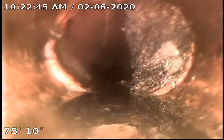Back up here a little bit more. Got a few more dangling right there from the top. Looks like they've probably done a sewer clean here within the last 6 to 8 months. Backing up, we run into a small ball here, probably about a 40% blockage, starting to come down on that right side. Just getting to the bottom of the pipe where it's starting to impede the flow.